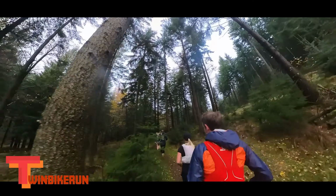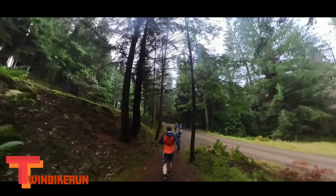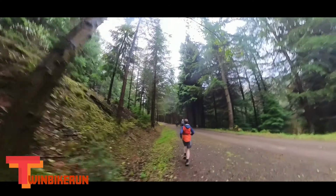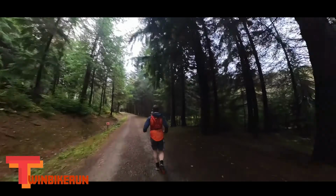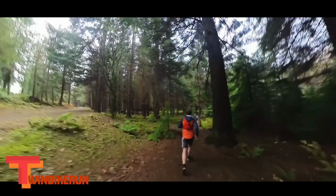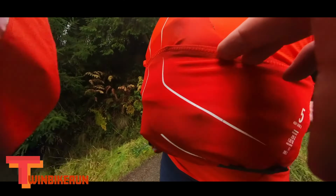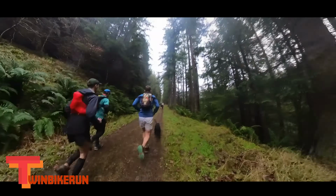My Achilles was feeling good, but as you can probably hear in the video through all my heavy breathing, I was a little bit unfit. My brother started with a jacket on, but after a mile of climbing, he got too hot and removed it. One of the nice things about this race is that they allow you to run with your dogs, which must be a great assistance when going uphill.